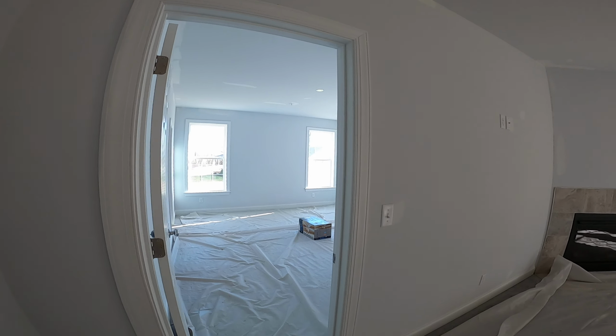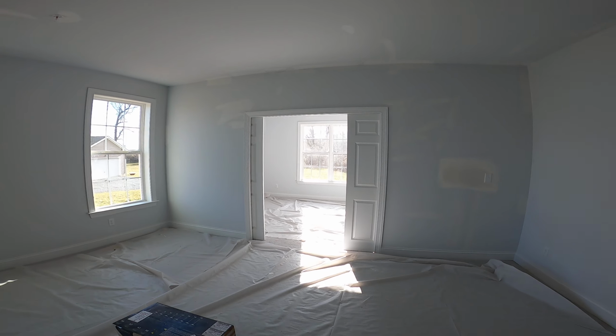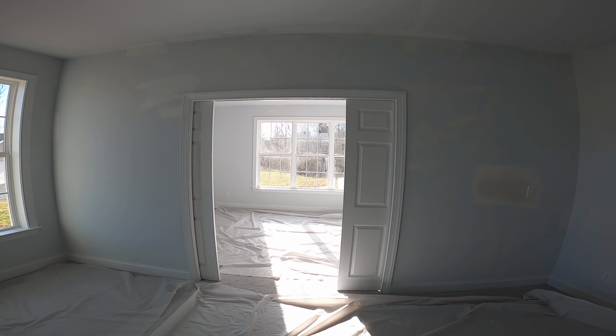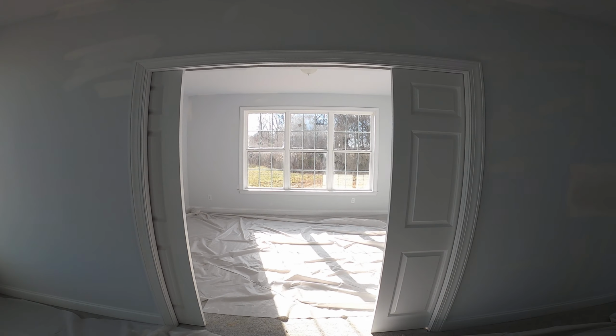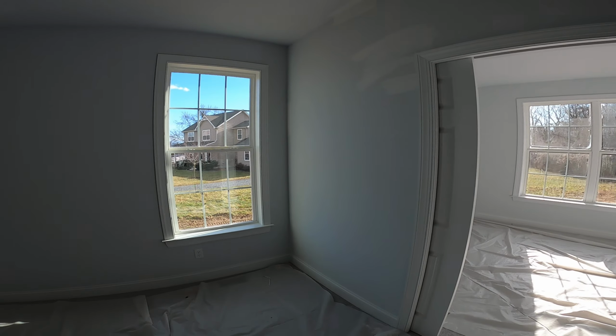Excuse the noise of the plastic. On the back side of the master bedroom, we added this little sitting room. Beautiful sunny day, after some rain. Nice space with some double pocket doors.